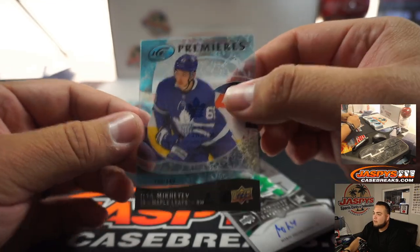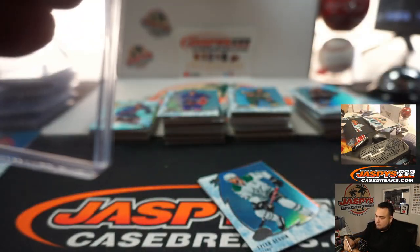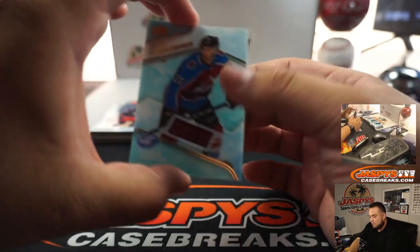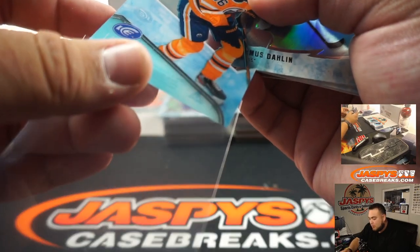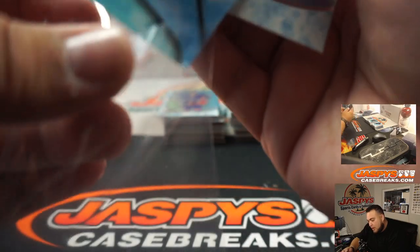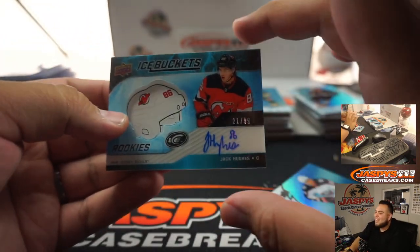And retro to 149 for the Maple Leafs. And Miro Heiskanen, update. So that's a rookie Exquisite. We got Connor Timmins. Joel Person. Our Person. So $12.99, Bruz Boys. Wow, look at this, this is a loaded case.